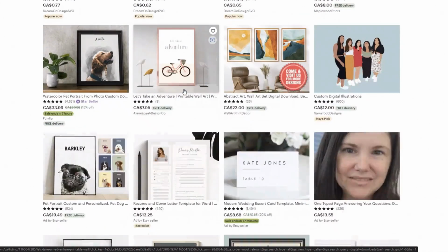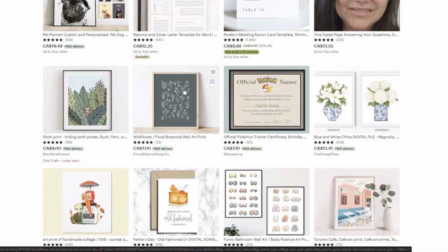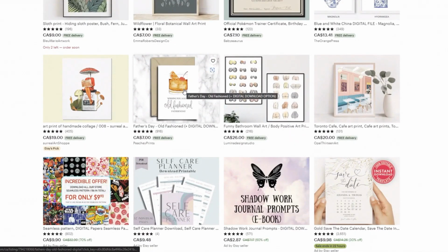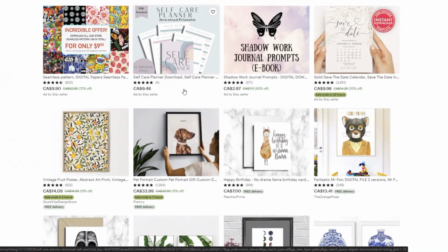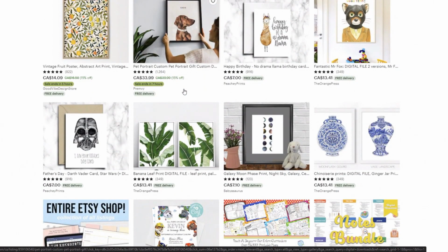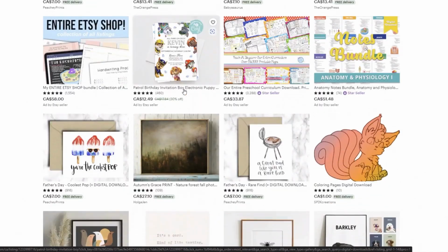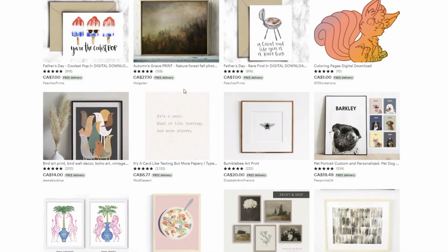Find your niche. The first step in making money selling digital downloads on Etsy is to find your niche. You should identify a specific area that you have expertise in and that is in high demand. This will allow you to create unique and valuable products that people will be willing to pay for. For example, if you are a graphic designer, you might want to create digital downloads like printable planner pages, social media templates, or digital artwork.